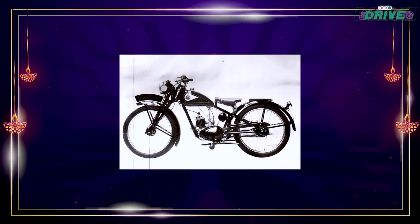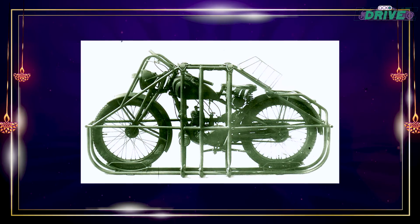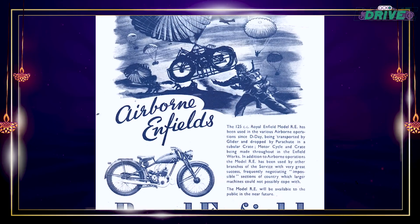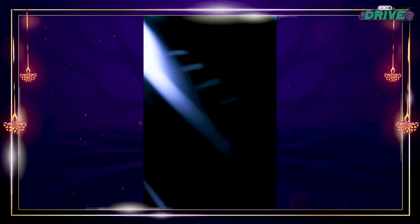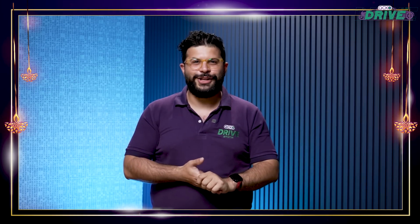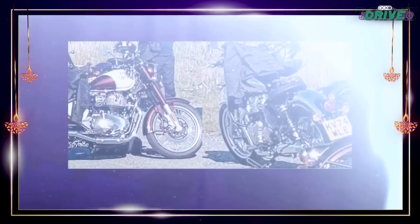Now, the original Flying Flea was the smallest and lightest motorcycle that Royal Enfield ever made, and it was primarily used in World War II for reconnaissance purposes. So the bike was dropped into the battlefields via parachutes, something that the teaser video also hinted at. So expect this new electric motorcycle, which we think will definitely be called the Flying Flea, to be light, petite and packing a decent range figure as well.